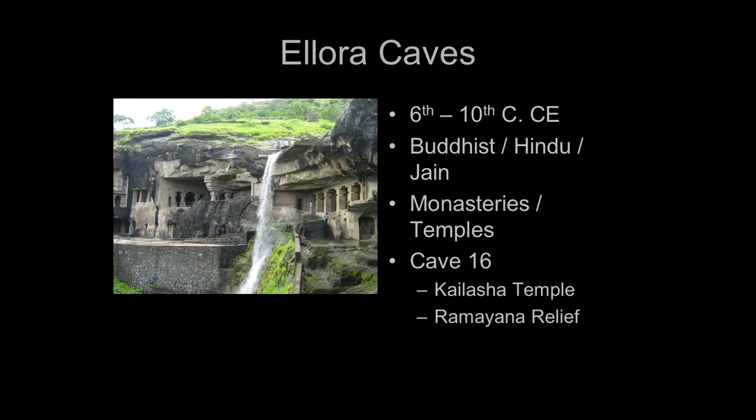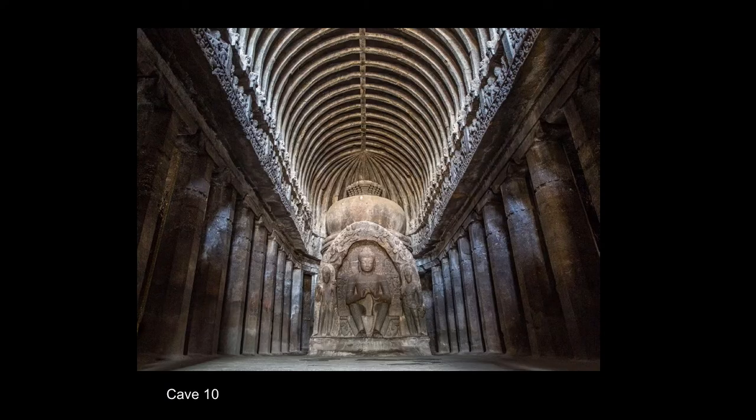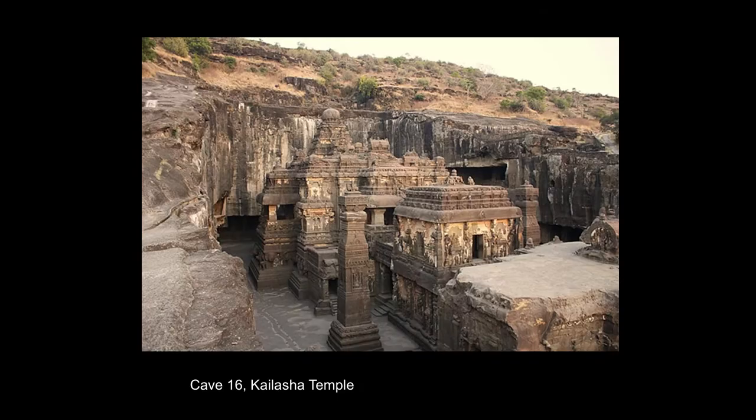So these are monasteries and temples. There's a whole series of these. We still have those Vihara halls, those large halls. And we still have some truly massive Chaitya halls that look very much like the late period halls that we saw at Ajanta. But it's going to be cave number 16, the Kailasha temple, that is really the most amazing.